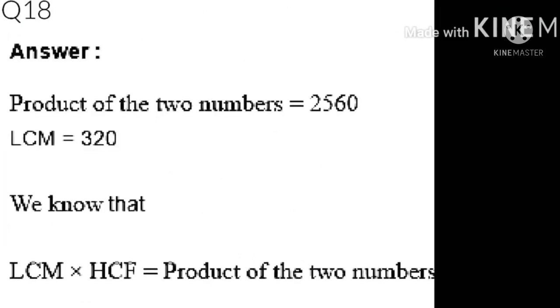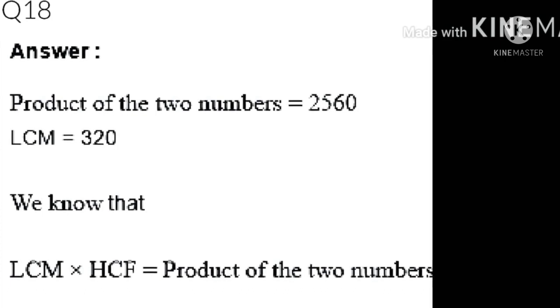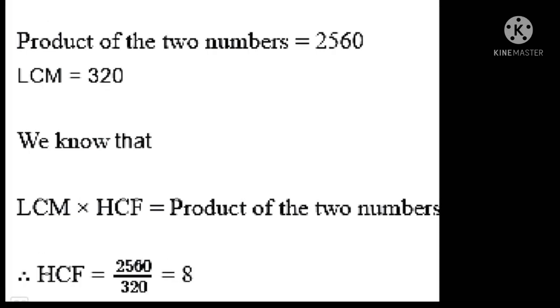Now the next question, question number 18: the product of two numbers is 2560 and the LCM is 320. Find the HCF. Again we are using the property that the product of the two numbers is equal to LCM into HCF. So HCF will be 2560 divided by 320, which is equal to 8. And here also you have to show me the division while writing in the classwork copy.